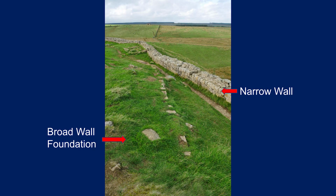Plan B involved considerable additional work, the abandonment of 20 forts, the construction of 20 new forts, and the move of 20 regiments. No wonder there is evidence for a long hiatus at various places during the building program. This takes several forms. The original broad foundation, which you see here, might be ignored by later builders, or work suspended so long that they became overgrown.